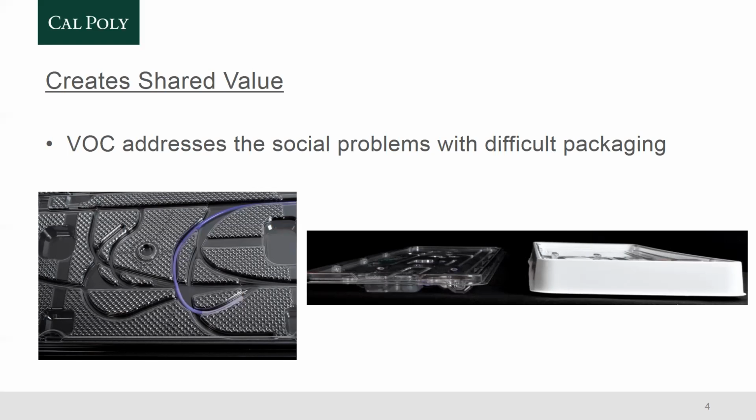For the customer, they're able to visually see pretty easily where the product is in the tray, because some of these can get pretty complicated. For the manufacturer or the medical device company, it allows ETO, or ethylene oxide gas, to pass through the channels a lot easier.